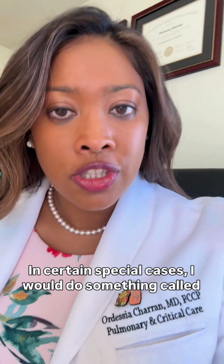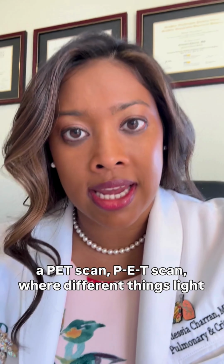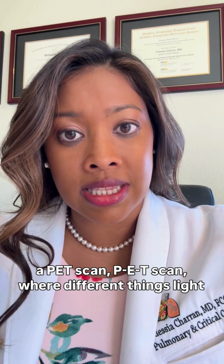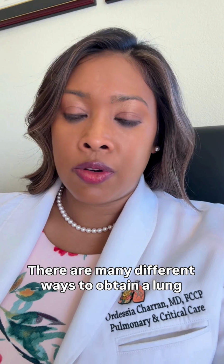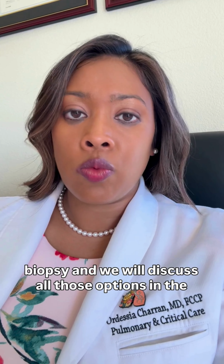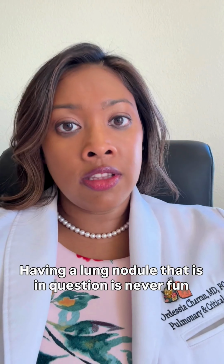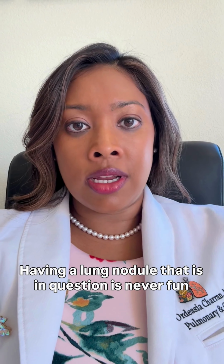In certain special cases, I would do something called a PET scan, where different things light up in your body. There are many different ways to obtain a lung biopsy, and we will discuss all those options in the office if the time comes for that. Having a lung nodule that is in question is never fun.